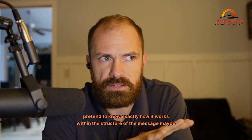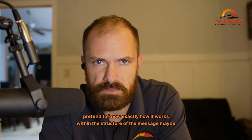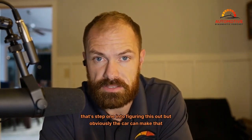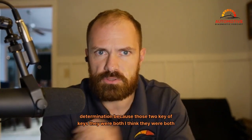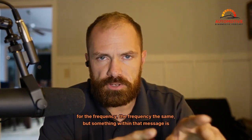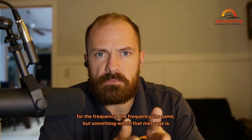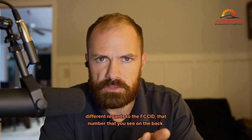I don't pretend to know exactly how it works within the structure of the message. Maybe that's step one into figuring this out. But obviously the car can make that determination, because those two Kia keys, I think they were both 315 for the frequency. Yep. The frequency the same, but something within that message is different in regards to the FCC ID, that number that you see on the back.